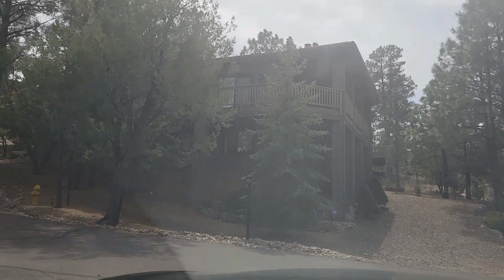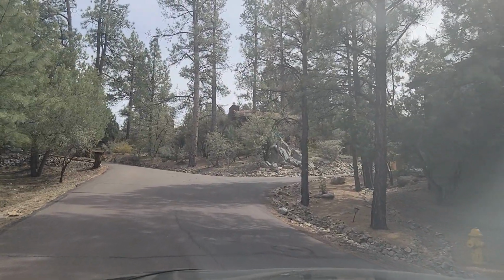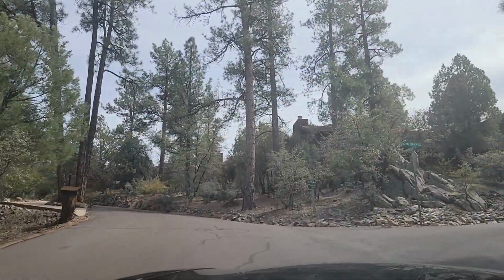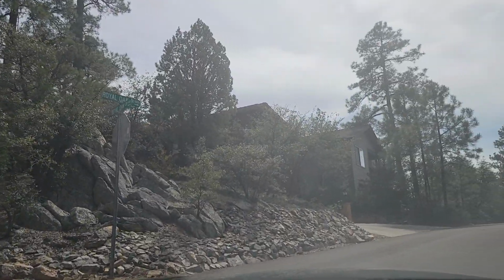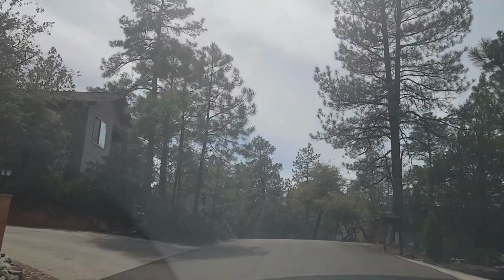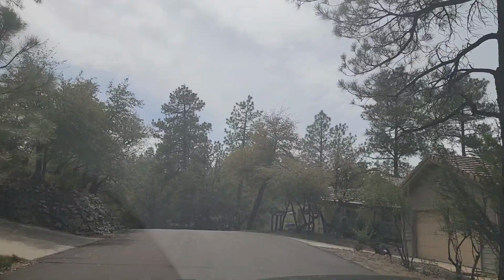And we are going to do a 2-for-1 today. We are out Iron Springs Road, and this area is called Kingswood. It's called Kingswood, a planned development. Very nice, been around for a while. Up in the tall pines, actually not real tall pines, it's actually a little lower elevation than the south side of Prescott.